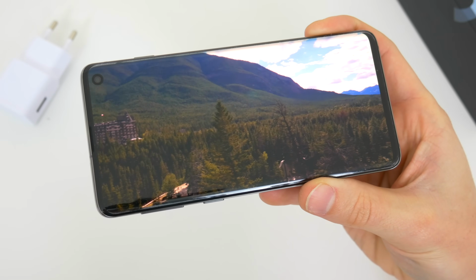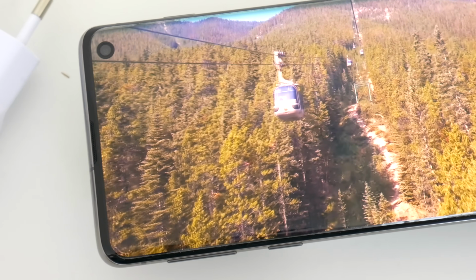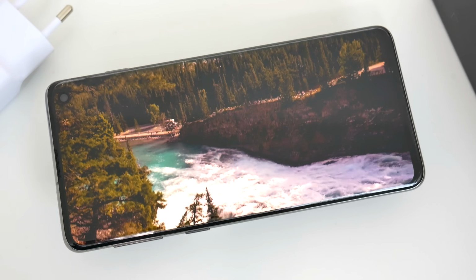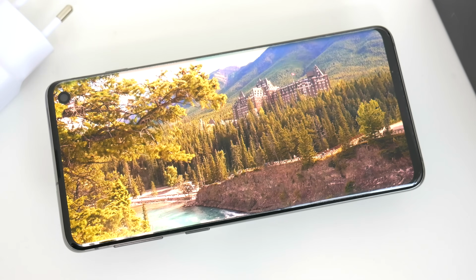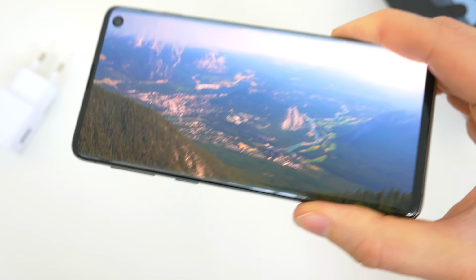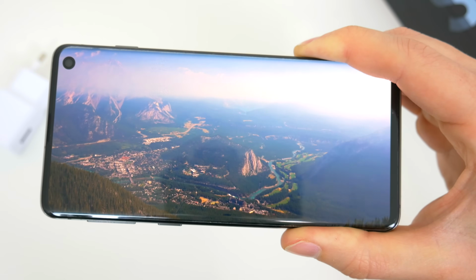The S10 offered a full 3040 by 1440p resolution screen, packing in 550 pixels per inch. The AMOLED panel supports HDR10+, and once again, I'm going to say that for the price, that $400 to $500 range, I'm not so sure that you can find a better viewing experience. While Samsung may have made some slight adjustments to the screen with the S20, and obviously introduced 120 Hz as well, the big important stuff mostly remains the same.